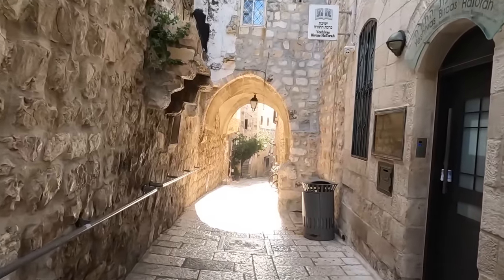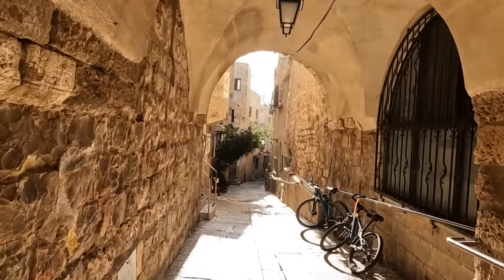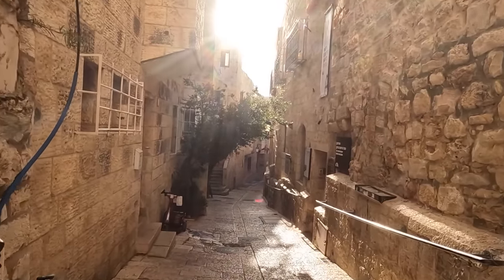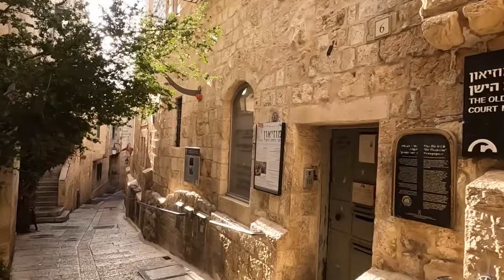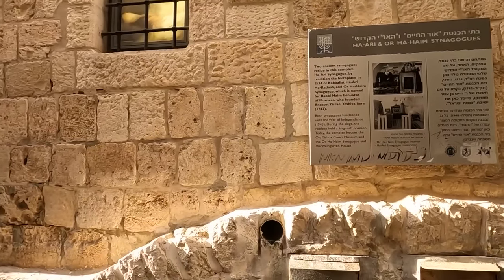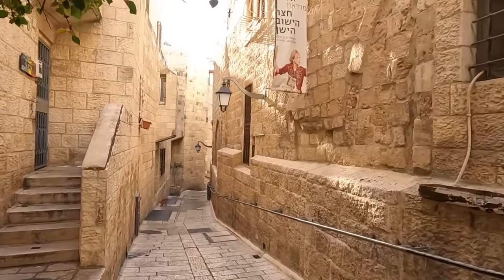As I mentioned before, there are four quarters. There is the Jewish quarter, there is the Muslim quarter, there is the Christian quarter, and the Armenian quarter. So we are now in the Jewish quarter of Jerusalem, and there are many different things here that are quite interesting. Many historical synagogues, for example. We will see one very big synagogue in a moment.